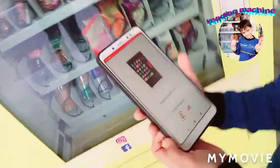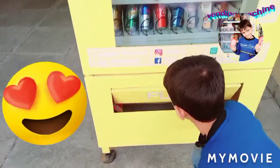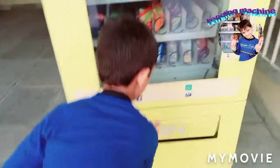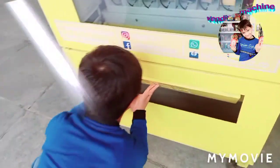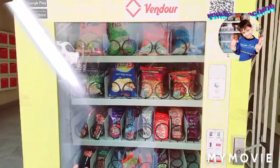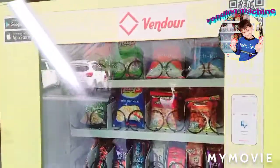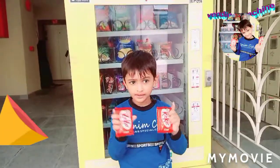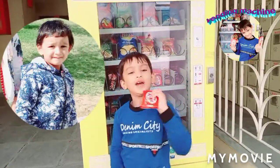Okay, a Kit Kat. Oh, now friends, see. Oh, this came. Oh, first, Daddy, can you hold this for me? Okay, let's see what we got. Another Kit Kat. See, I got 2 Kit Kats, one for my brother and one for me.